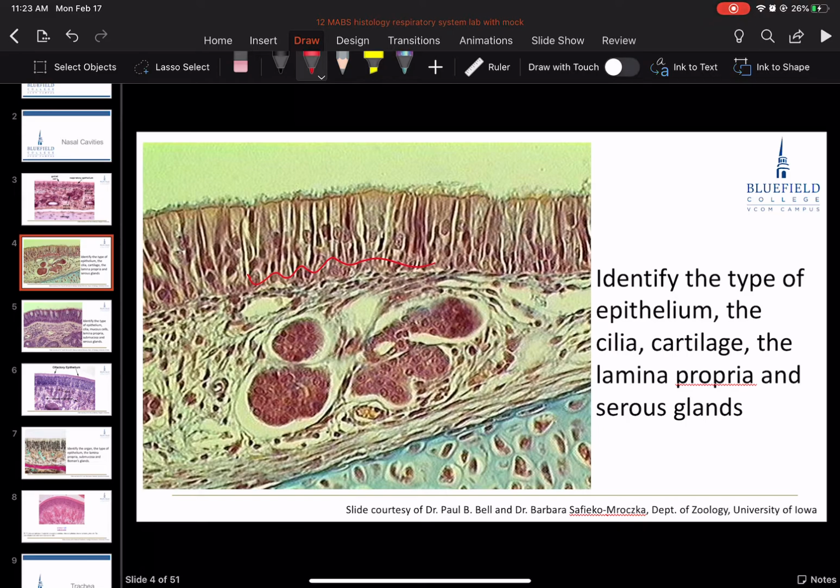On that, I've got a lamina propria with some serous glands in it right here, and then I've got cartilage down below here. Okay.